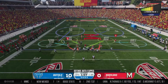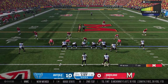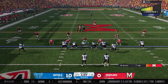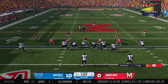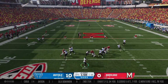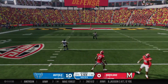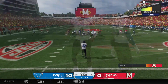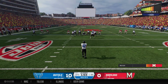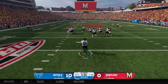Facing a 3rd and long. Back in motion, try to clear the picture. On 3rd and long, try to convert through the air. And that'll be incomplete. They certainly weren't afraid to take a shot there, and now it's 4th down. And the Bulls will send out the punt unit. This will be their first punt of the afternoon.